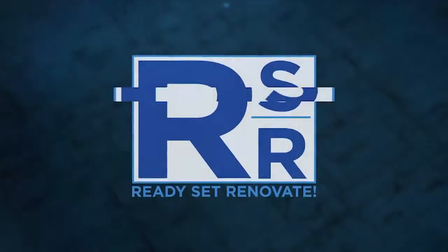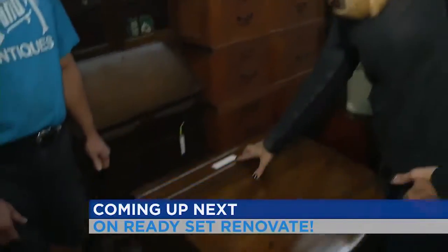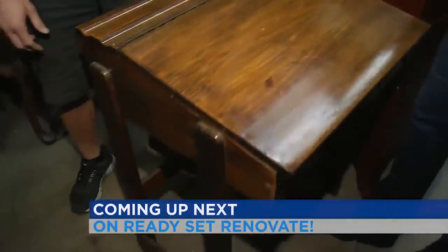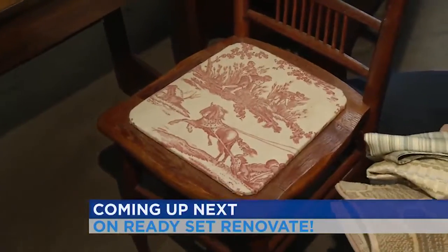Coming up next on Ready, Set, Renovate, we shop for deals that will add some vintage charm to our bedroom. It's marked at $175, so I don't know if we can do any better than that. I probably can sell it to you for $125. Okay, so $125 for the desk. And bring the whole look together with a little DIY project.